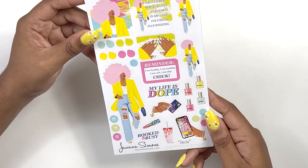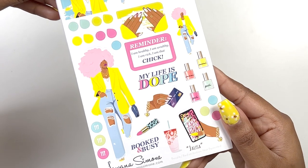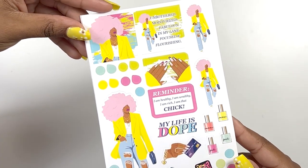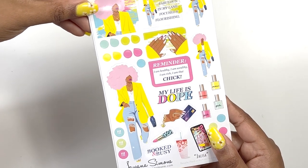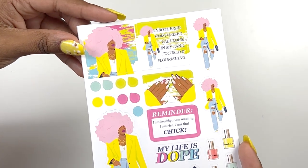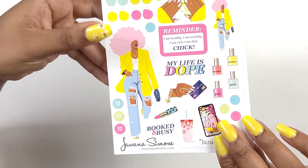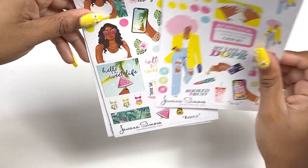So, first up, we have this sheet called Jaleesa. She's so cute. With her pink hair, she's really bright, for the summertime. I don't know what you call these type of sheets. Maybe they're called daily sheets. But you get two boxes up at the top, a couple extra smaller girls, different boxes and deco, and then you have the one doll. Y'all know I usually just use the one doll, but you never know. This is kind of cute. So that's the first one.